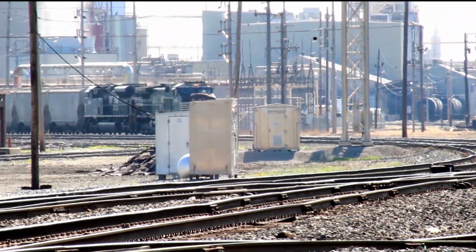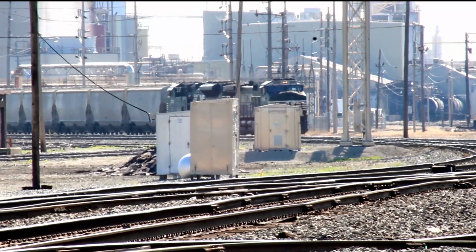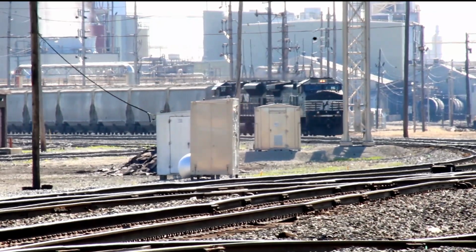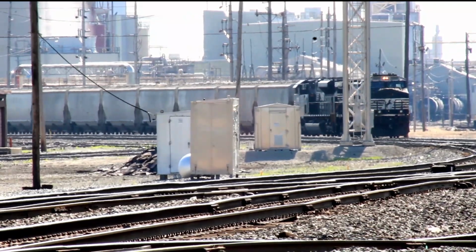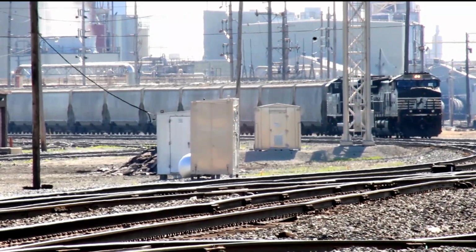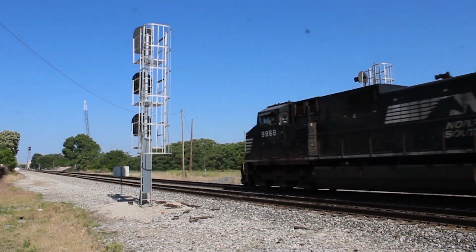Our first catch of the day is a grainer, and while the train itself ain't too impressive, its schedule is. This particular train is headed to an ADM grain elevator, and once it gets there, ADM only has 12 hours to load the hoppers before a new crew comes and drives the train back to whence it came.